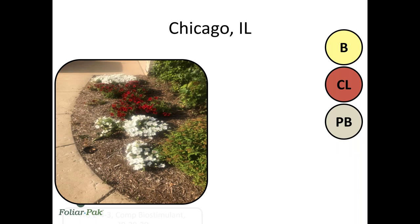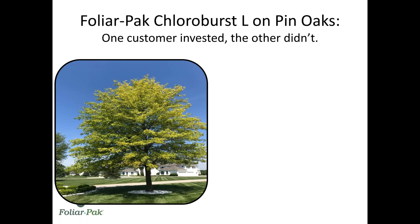So, Core Burst on pin oaks. This was side by side. 10 ounces per inch diameter. It's on the label. Again, you can see here, one was treated, one was not, and it makes a big difference.